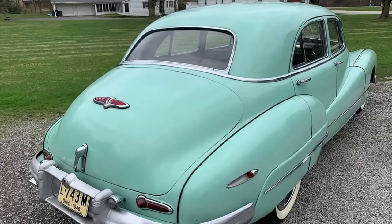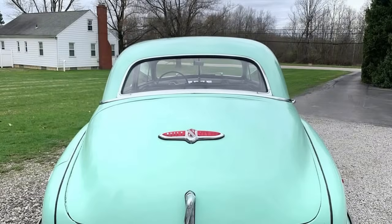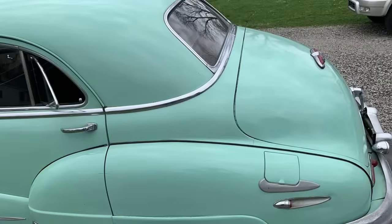Under the hood is Buick's reliable straight-eight engine paired with a 3-speed manual transmission shifted on the column. Recent mechanical servicing includes new tires, a fresh battery, fuel pump, spark plugs, distributor cap, points, and condenser, making it a smooth runner and driver despite its long hibernation.